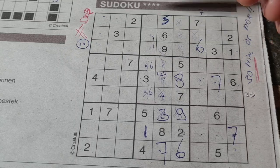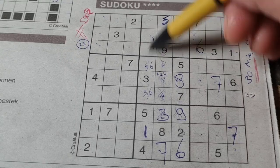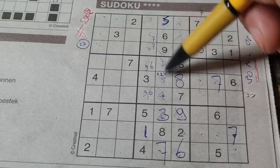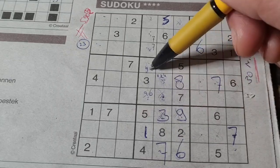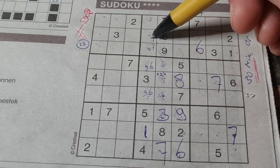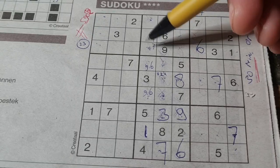So yeah. 3 missing numbers in this column. Those missing numbers are the 2, the 7, and the 8. 2, 7, 8.